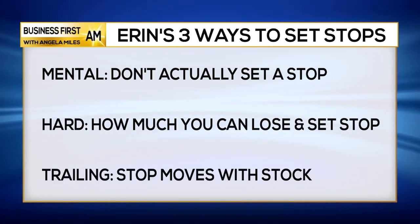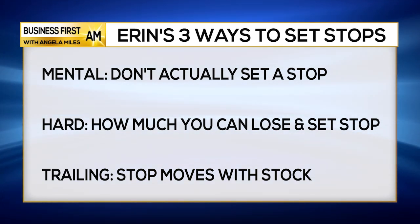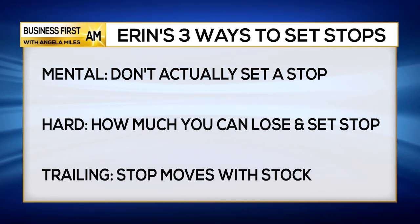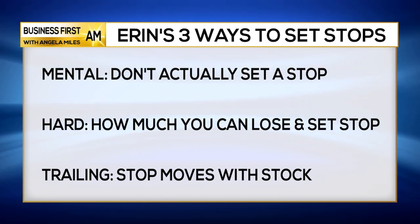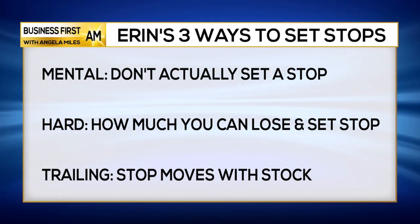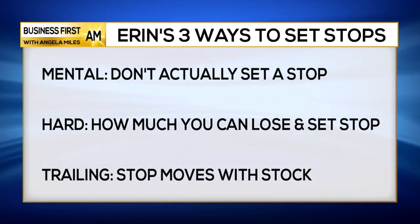The trailing stop moves up with you. So if you set a 5% trailing stop, what will happen is the market or the stock will continue to go up and your stop will continue to go up. But if the stock goes down, it's going to go down to where that trailing stop ended the last time. So it really is a great way to use the stops without having to go in and keep monitoring those stops and changing them. So it's something to consider.